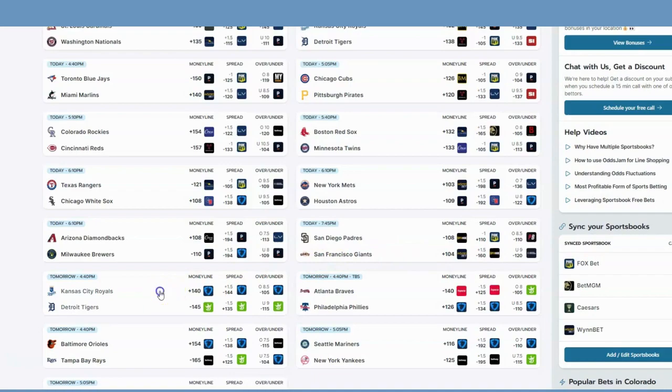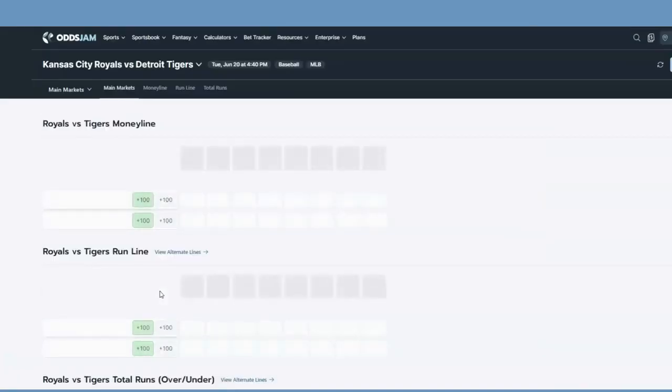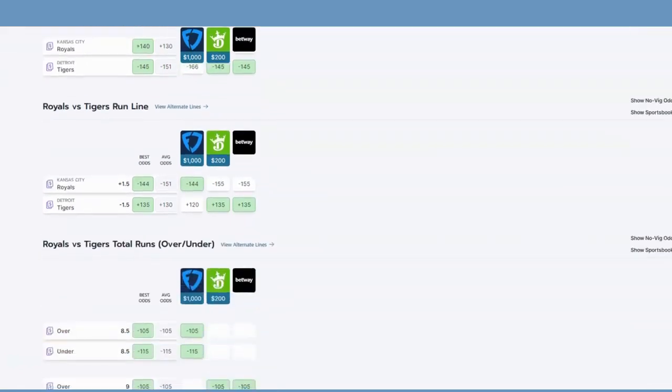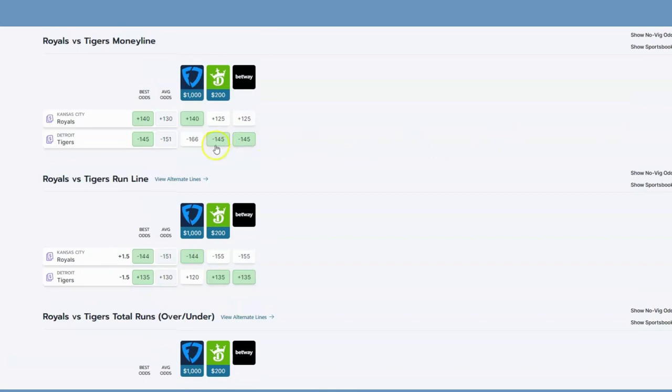Now, I'm going to open this up and show you that you can see the markets from a different perspective. You can open this up and see the money line, the run line, and the total information as it currently has it. What it's basically saying is, the better price. You would not want to go to FanDuel and get minus 166 when you get minus 145 at DraftKings, nice and early. You would not want to take plus 120 at FanDuel when you get plus 135 at DraftKings. It's crazy. So what I'm saying is, would you rather pay me $166 or $145 to get into this bet? Would you rather I pay you $135 or $120? That's kind of what it's saying.